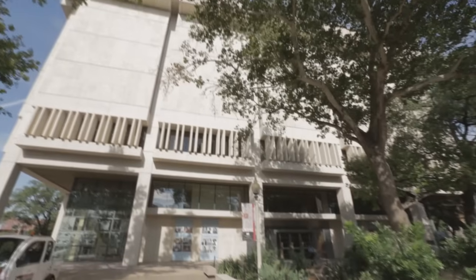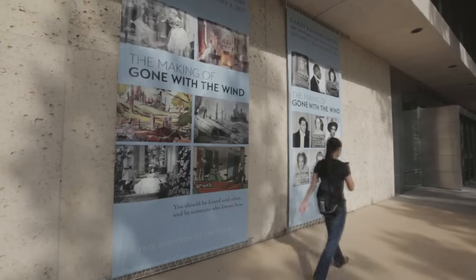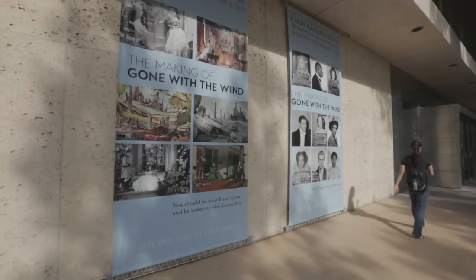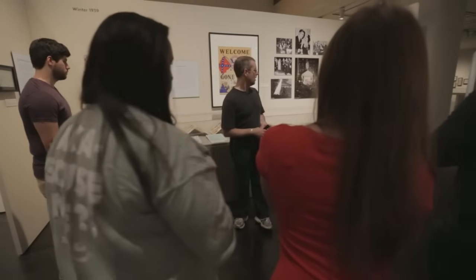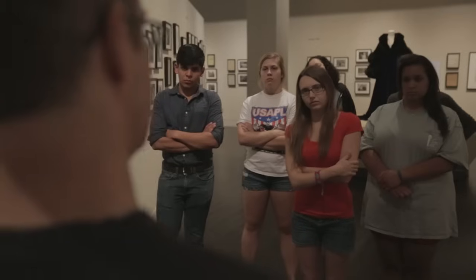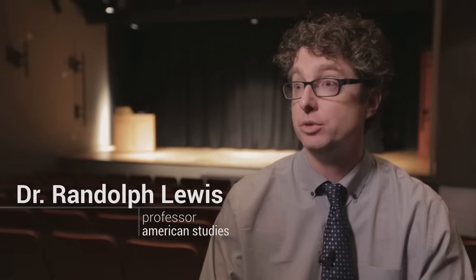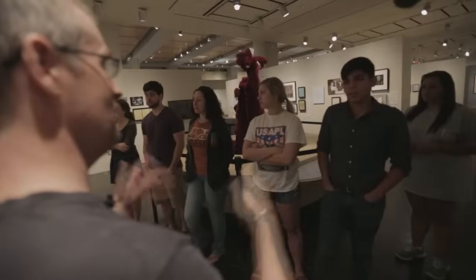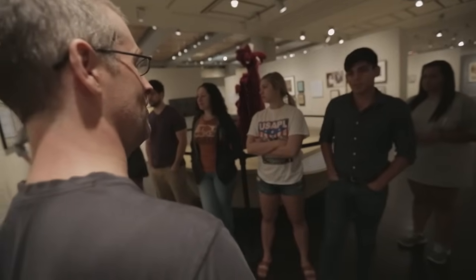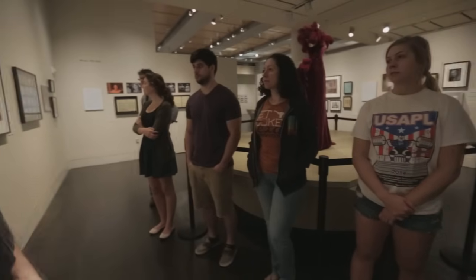The next generation are current students at the University of Texas, and UT professors are using the exhibition at the Harry Ransom Center as a classroom and taking the opportunity to teach Gone with the Wind to their students. Dr. Randolph Lewis teaches in the American History Department. I'm requiring all of my students to come for my classes to see the exhibition and have these tours. And I think they're really fascinated by the depth of the material that's on display that the Ransom Center has.